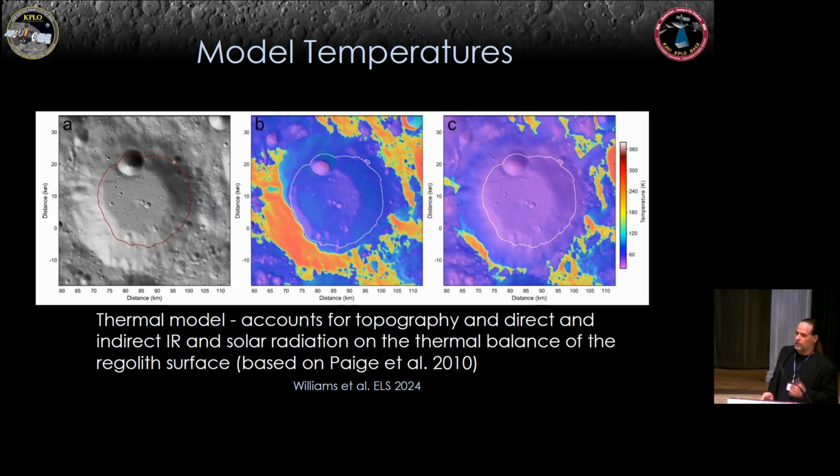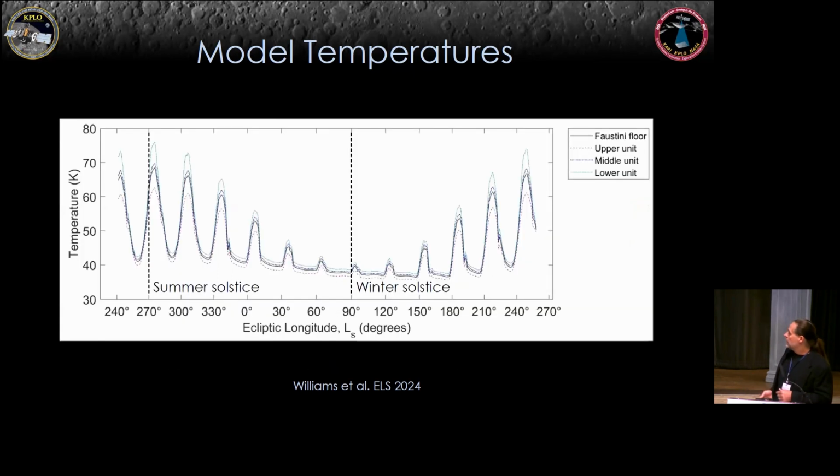And so seasonality really drives a lot of the temperature variations. And you can see this here now. So this is again taking that model, but showing the average or the mean temperatures of the floor over time. So we got into orbit right before summer solstice. And you see the really large diurnal variations as that wall gets lit up. And then at winter, you're barely lighting it up and there's very little variation in temperature.